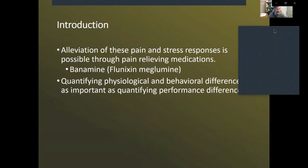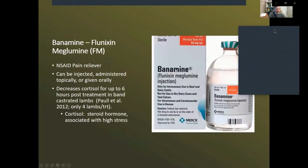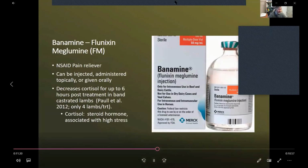We wanted to quantify the physiological and behavioral differences because they're just as important as quantifying the performance differences. Sometimes the performance differences may manifest themselves at a later time, but we have to know what happens at the beginning of that castration and docking period on physiological and behavioral responses. So Banamine, or flunixin meglumine, would be the NSAID pain reliever we used in this trial. It can be injected, administered topically, or given orally. We went IV where we could really control the dose.